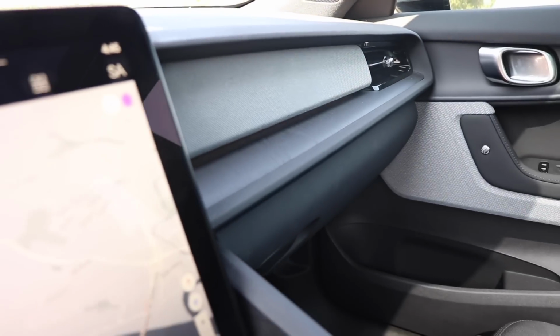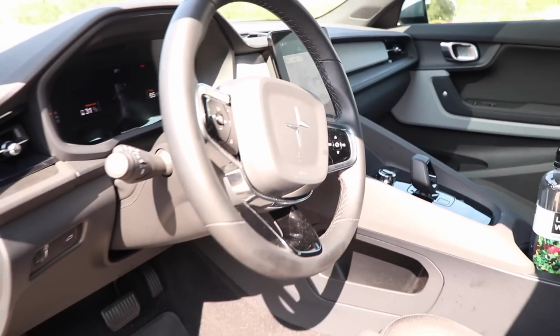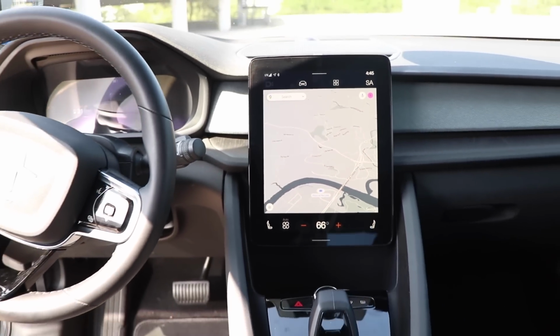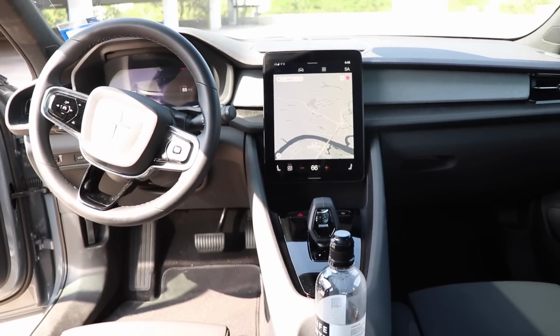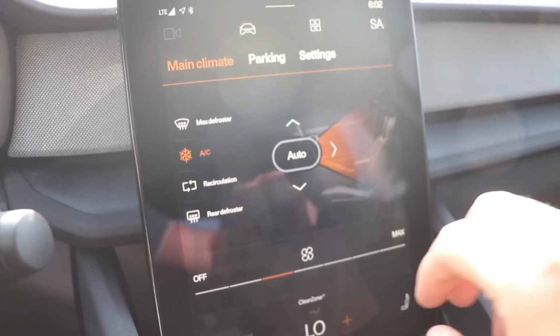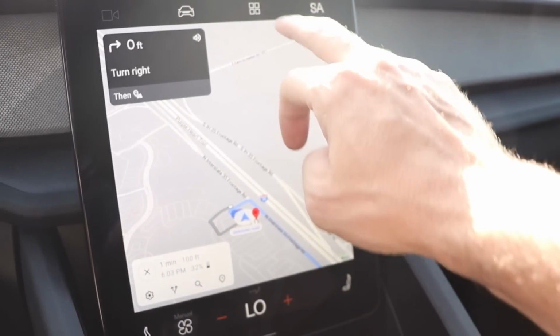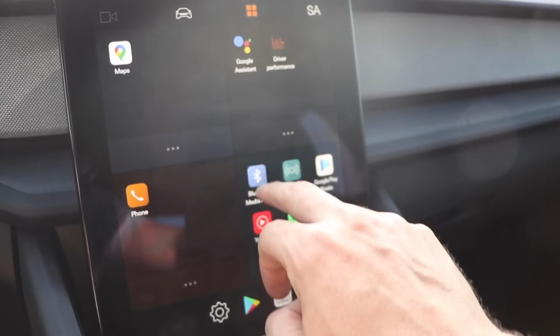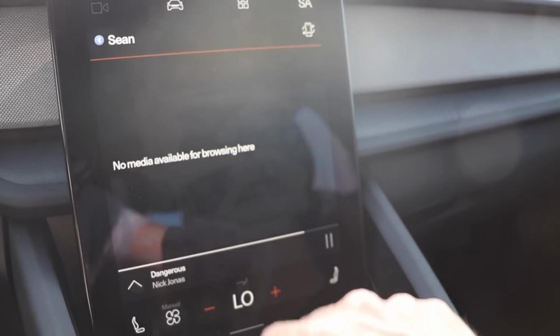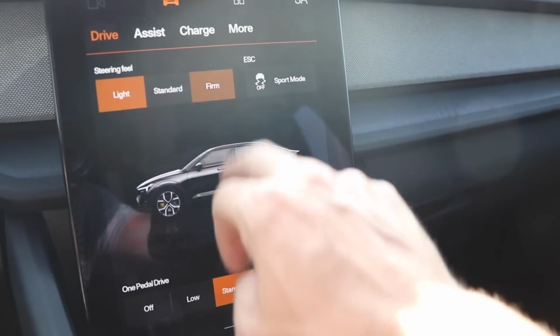Now, the interior design I'm a little bit more bullish on. My favorite feature of the car by far was how Polestar decided to utilize Android Automotive OS for their infotainment. Android Automotive is not to be confused with Android Auto, a far more limited mobile device application. The native vehicle OS Android Automotive offers built-in integration with Google Maps, Google Assistant, and Google Play App Store.